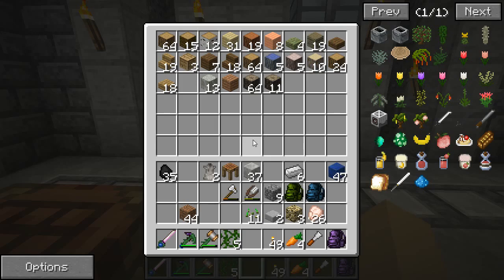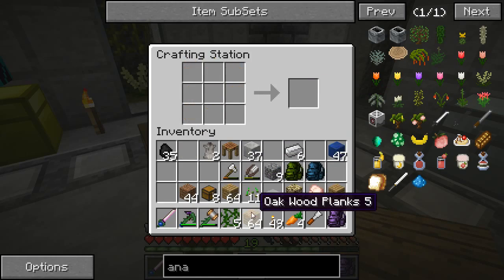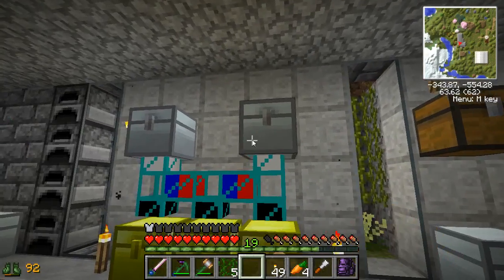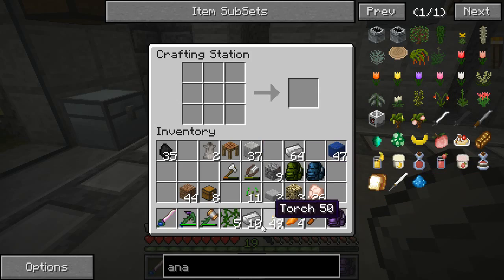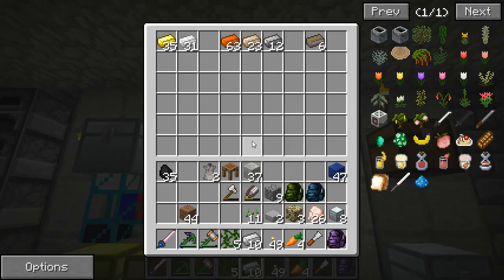So where's my wood? All right, come here, oak wood. You're going to get turned into a ton of oak planks. And then let's just make a whole bunch of chests, because why not? We can always shove the extras back in there. Some iron ingots, some more iron ingots. Actually, I don't have that many iron ingots. That's interesting. We're going to just make a whole bunch of iron chests all at once.